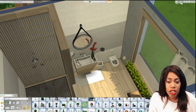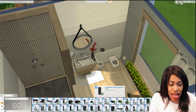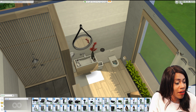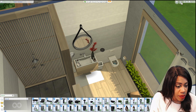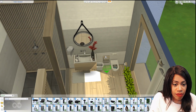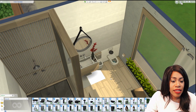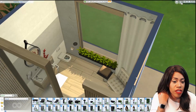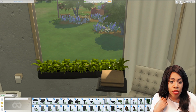Oh, I've forgotten to put in a hand towel, so I'm going to do that now while we're here. Which one do we want? This one? Yeah, probably this one. We'll put in a hand towel. Boop. And yeah, so just to show off, it's tinier, and again we've used these planters as well, which I think are super duper cute.